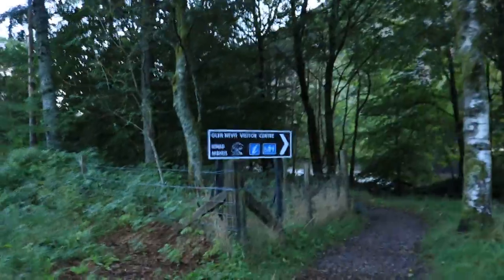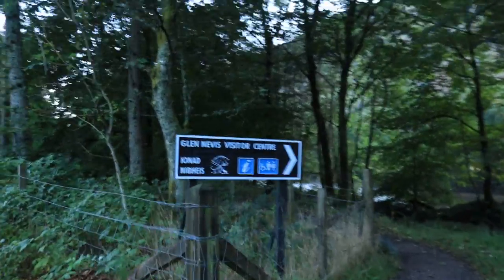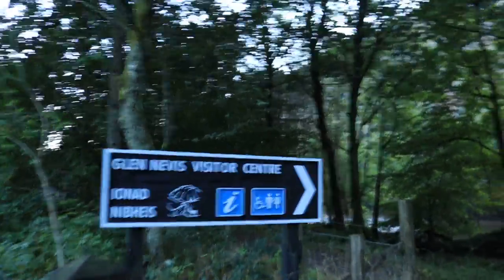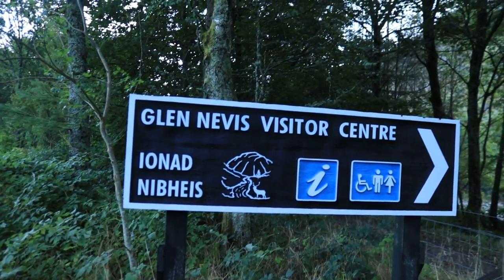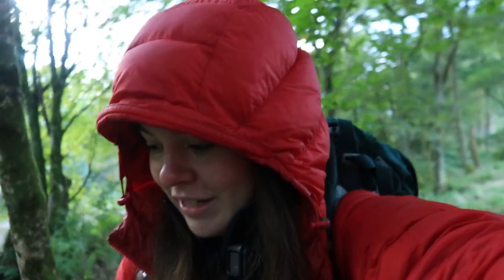Finally, I've reached the Glen Nevis Visitor Centre. Not even going to begin to pronounce that Scottish name. Walking down that road, there's so much frost. So it clearly did frost last night and it got really cold. I wouldn't have known because I was in my sleeping bag and I was pretty toasty. But you can definitely feel it this morning. It is the coldest day since I've been in Scotland.